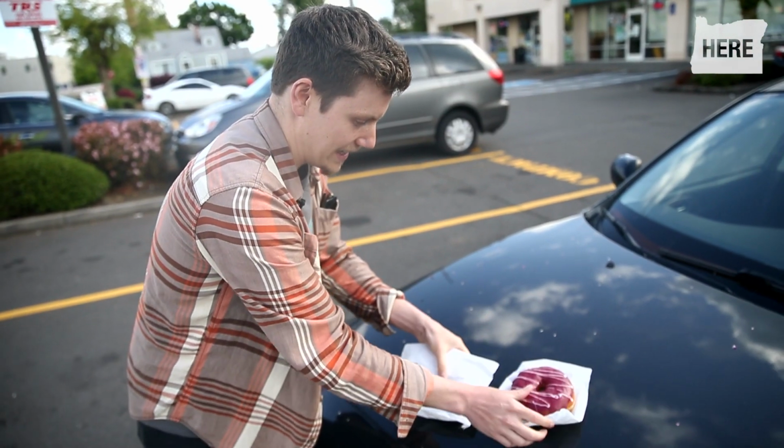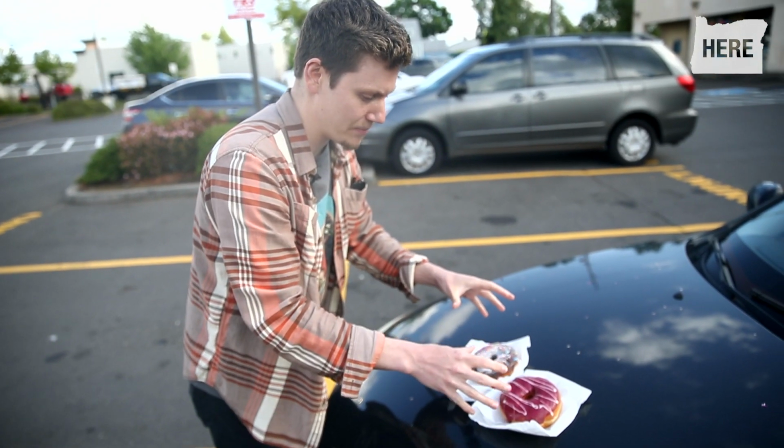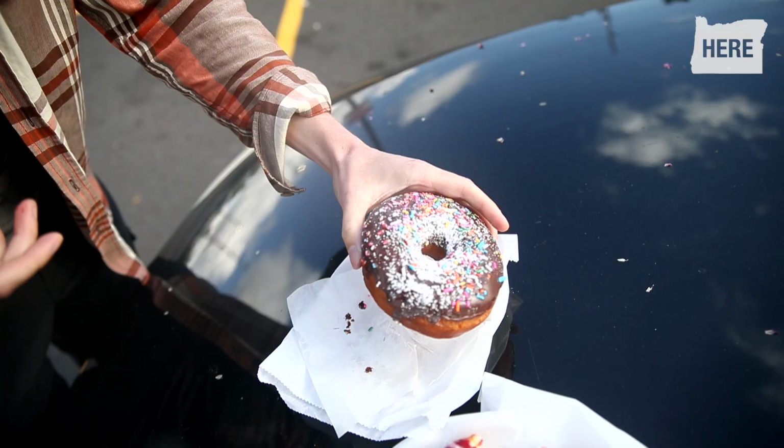Oh, look at that glaze. Grandma's Hot Cocoa, I love this. This is like something I'd see at Blue Star, that nice different kind of Marionberry glaze. And this is like, I don't know, looks like a classic donut to me. That's good. This is what it tastes like.